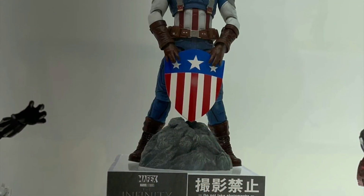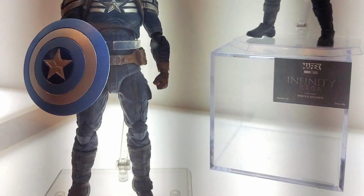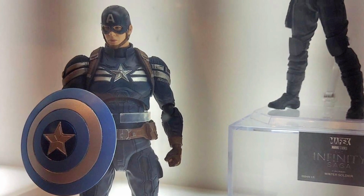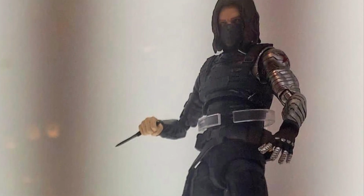Then we're going to be getting an MCU First Avenger Captain America, looking pretty dope, but I'm excited for this one, the stealth suit Captain America from Winter Soldier. And speaking of Winter Soldier, this is one of my most anticipated figures of this year or next year, and I think it's this year, Winter Soldier.